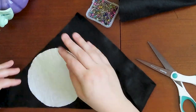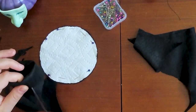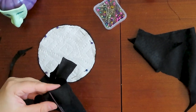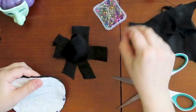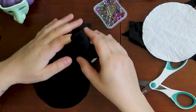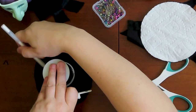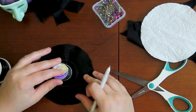I cut out this circle for the brim. I cut tabs into the cone to help me sew it to the brim. I'm using random objects in my art supplies to trace onto the felt for the tabs on the brim and the hole where the cone will go through.